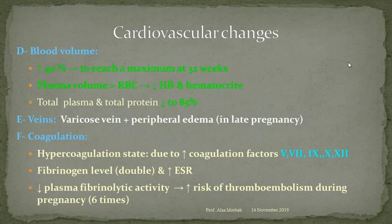Coagulation. Is pregnancy a coagulable state or high risk for DVT? The answer is yes. There is increase in coagulation factors 5, 7, 9, 10, and 12. Fibrinogen also increased. ESR increased. Decrease in plasma fibrinolytic activity. Increase the risk for thromboembolism during pregnancy.